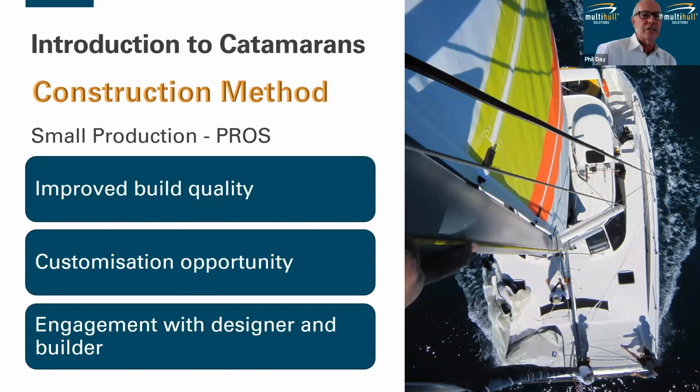Then you go into a small production type vessel. You've got the improved builder's quality, because you've always got a qualified boat builder there building the boat. One of the good advantages is you may want to customize that boat, which you won't be able to do with the large production companies.